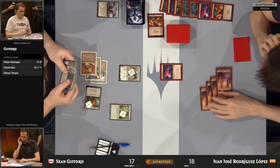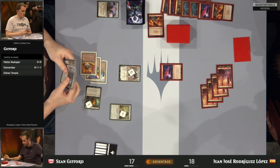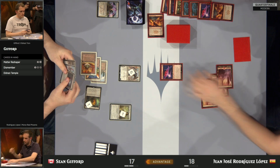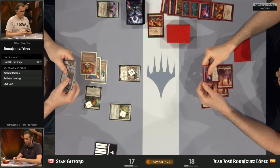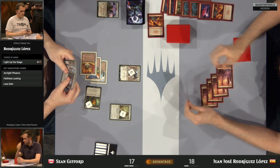A key draw there for the Canadian. Turn 2, finding that chalice to play. I mean, Rodríguez López's hand was stacked. He had 7 points of direct damage, plus the Phoenix there. That would have been 10 damage on turn 2, and then Light Up the Stage from there to reload.